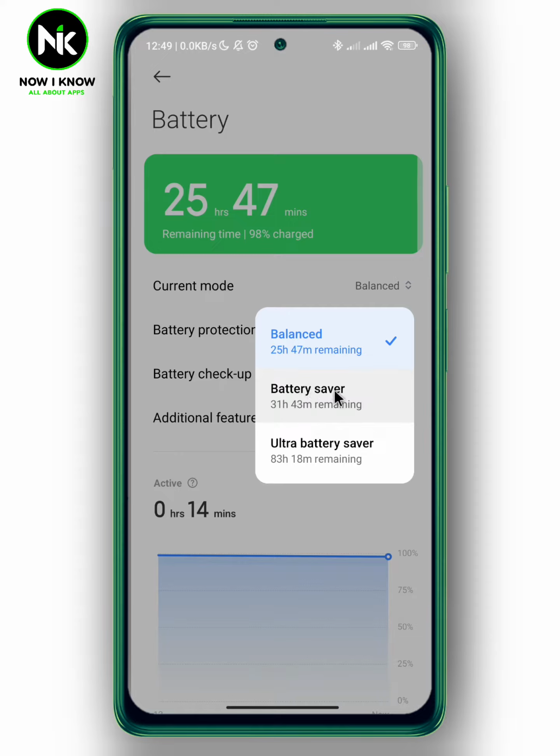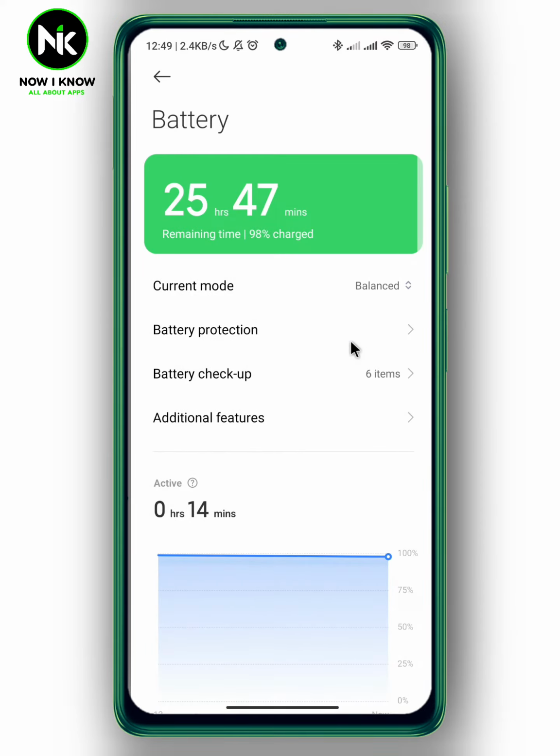Now, if it is set to battery saver, then change it to balanced, because if it is set to battery saver, that will prevent Messenger from getting any sort of notification. So make sure to set it to balanced.